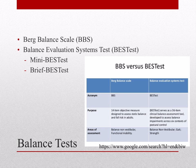Another one they used was the Balance Evaluation Systems Test, or the BEST test. This is 36 items organized into 6 different subsections, which are broken down into biomechanical restraints, stability limits and verticality, postural responses to external perturbations, sensory orientation during stance, and stability in gait. These were also graded, but this was from 0 to 3, 0 being severe balance impairment and 3 being no balance impairment. And again, the higher the score, the better the balance.